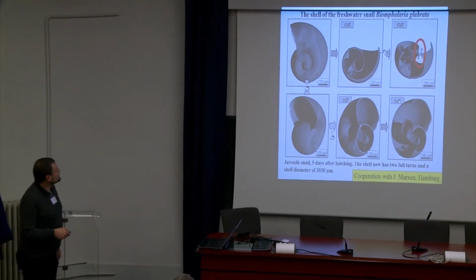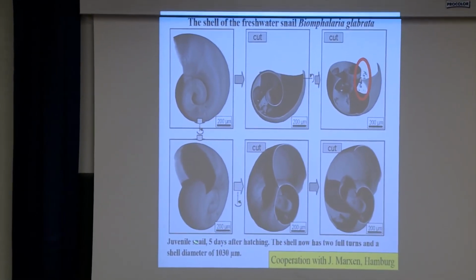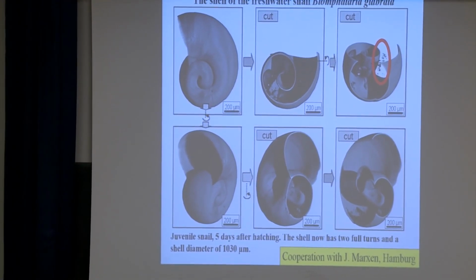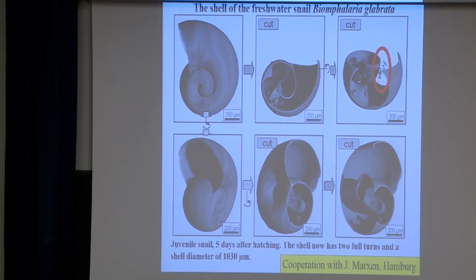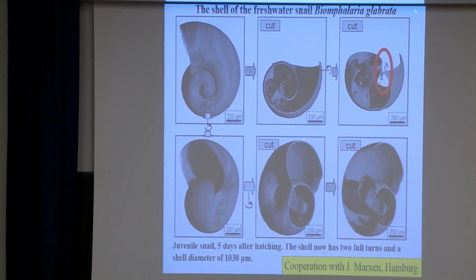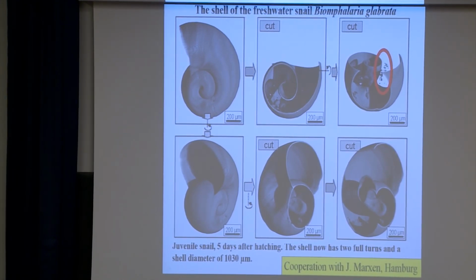Yeah, one interesting thing to see was this juvenile snail, 5 days after hatching, 1 millimeter, so you can really see it. If you make a micro-CT image and you cut it and look inside, you can see some X-ray dense material. These are small parts of sand or stones which the snail is typically eating, inside the stomach of the snail. That's normal, that's what the biologists have told us.